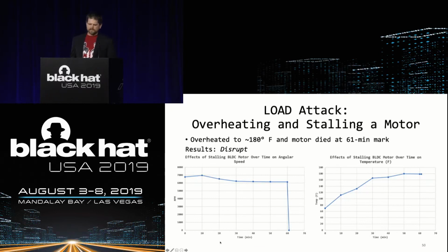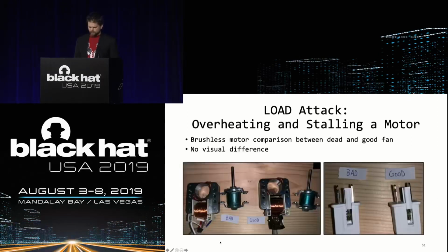On the right graph, you can see that the temperature of the motor internally rose to 180 degrees. And so at prolonged high temperatures, what happens is the winding insulation in the motor, its lifetime significantly decreases until the point that the insulation cannot assure proper current flow and the motor just stops running. And this is actually another way to attack motors, just apply high heat really to the insulation. You'll just burn your motor out. Visually, if we compare a good motor and a bad motor, we don't even see any difference. And so forensically, it just looks like the motor wore out over time.